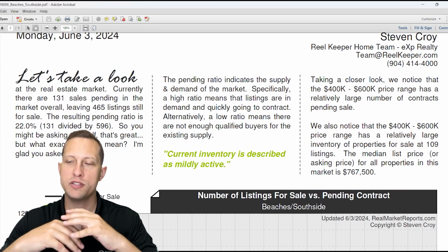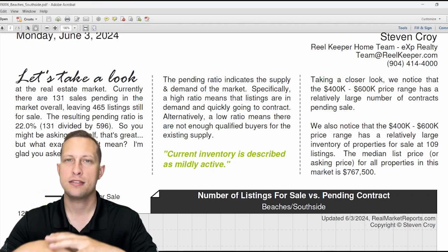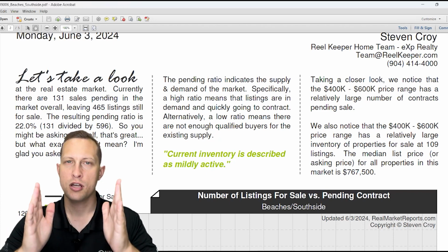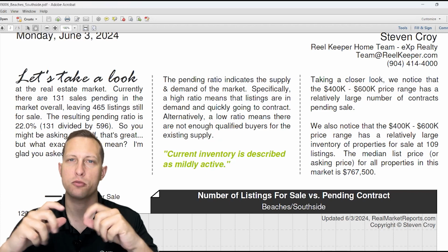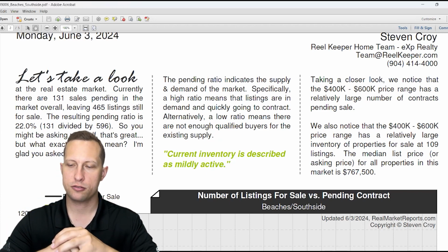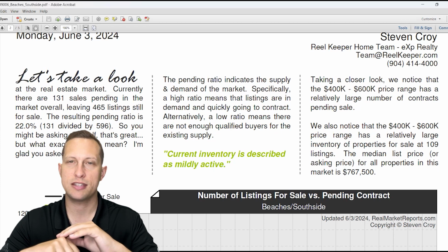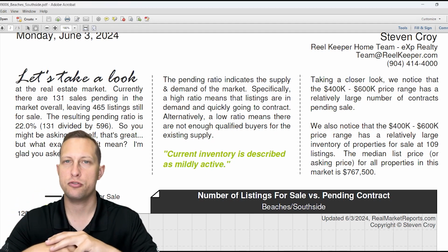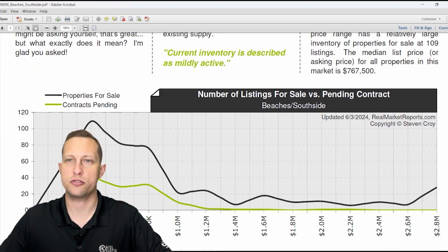We also saw that homes in the $400,000 to $600,000 range made up the highest amount of homes under contract in the different price ranges. They also made up the most homes on the market, so they all relate to each other. If your $400,000 to $600,000 range has the most homes available, then it's typical that you would also see most of the homes under contract in that range. All that to be said, the median list price for all the homes in this area was $767,500, which is a massive jump up from previous months. That goes to show that sellers are still trying to get a higher price for their home in relation to what typical homes are going under contract at, which is also typical of this area, which has a lot of higher priced homes.